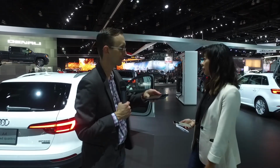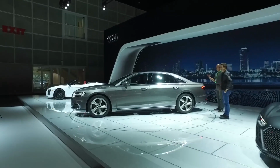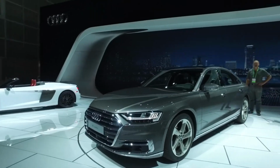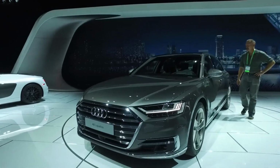Cool. But we're at Audi, and they're not too happy that we've been talking about Cadillac in their booth. Audi didn't really have any new debuts at this show. Is this the new A8? Yeah, it is, but we've seen that before. I have not actually driven it or looked at it yet. I want to see it. It's got a whole bunch of really cool technology.